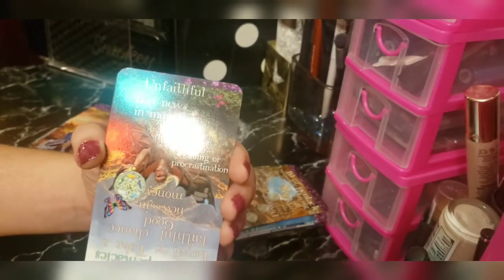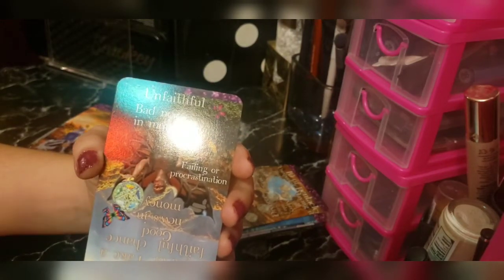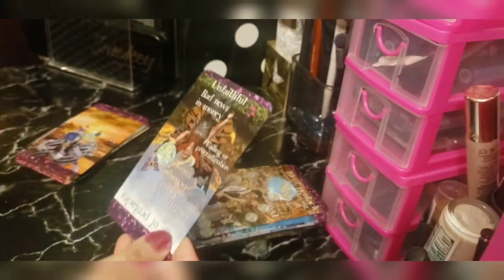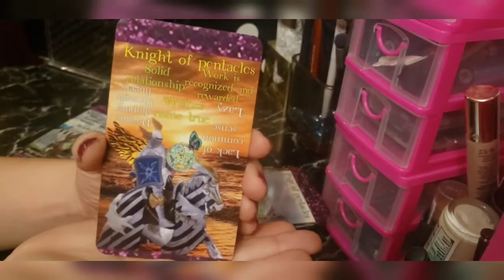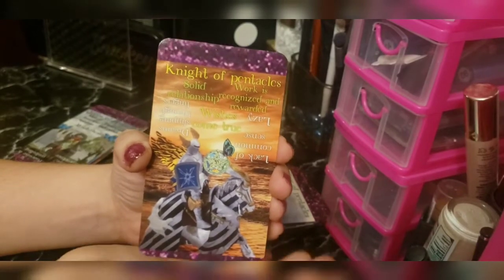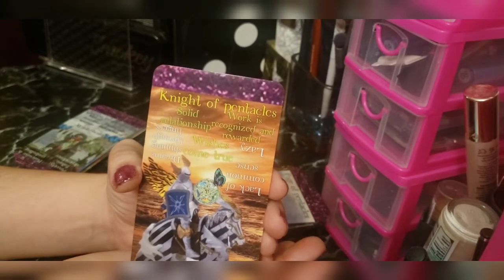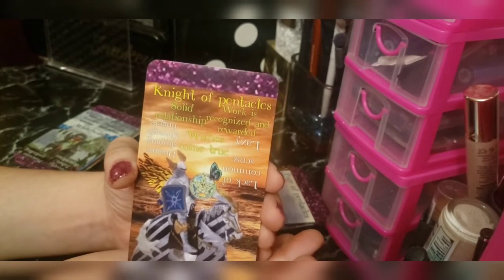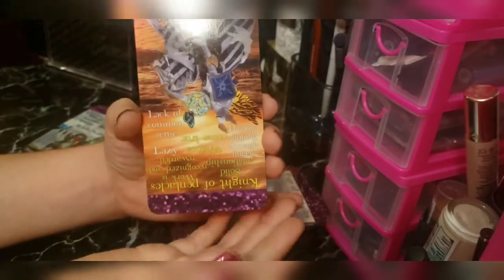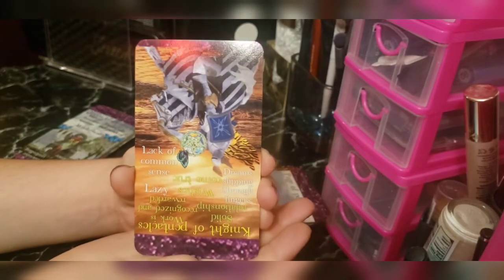So if you got that card, you'd be like, no, don't go with this guy. He's unfaithful. He's bad news. Then it would fail. Then you have Knight of Pentacles: solid relationship. Work is recognized and rewarded. Wishes coming true. Sorry, guys, I just keep yawning. It's late and I'm tired. All right, in reverse: lack of common sense, lazy, dreams slipping through your fingers.